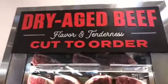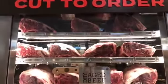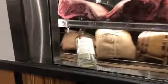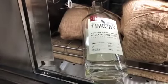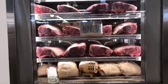Okay. It's pretty good looking. Ooh. Yes. So this is where it's dry aged for at least 30 days, and some of it has been dry aged with this Thistle Finch whiskey. So if you're splurging, that's a good one to splurge on. Very nice.